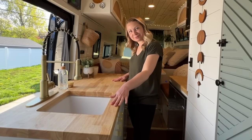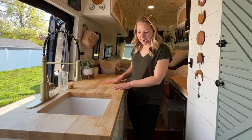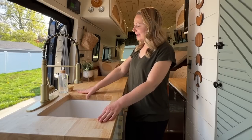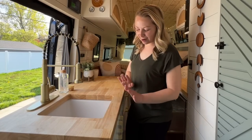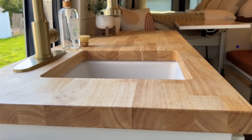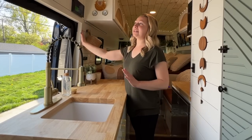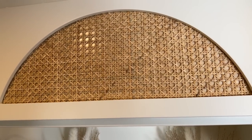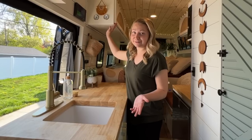So moving on to my adorable little kitchen, I got a white under-mounted sink, butcher block countertops, all golden hardware. I freaking love how this came out. It's so, so beautiful. I got all white shiplap walls. The upper cabinets are a half moon rattan, which was also very custom.